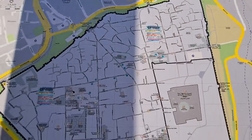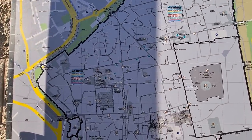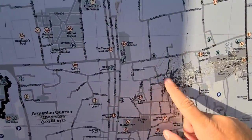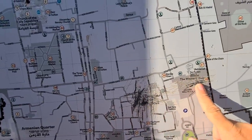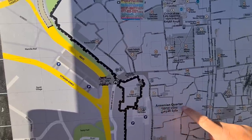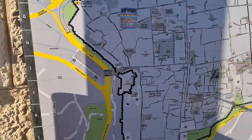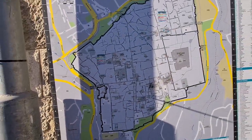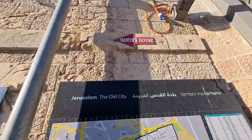Now I want you to see a little bit of, how should I say it, politics. This is the Jewish quarter. Someone deleted that name, the Western Wall, someone tried to delete it. And in the Armenian quarter, someone tried to delete the Hebrew name of it. So you can understand that those are not Israelis who did it. Then, let's start with the city.